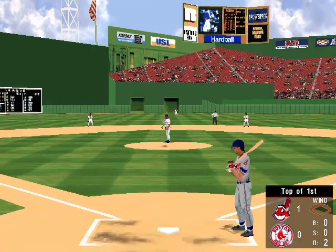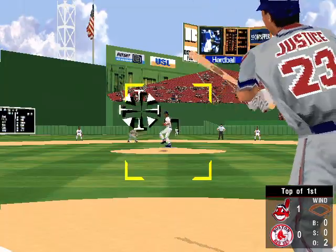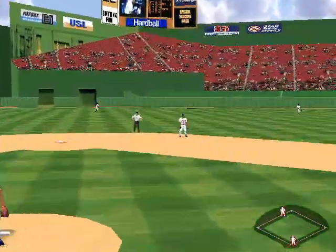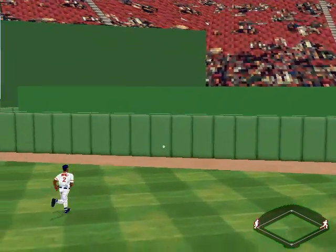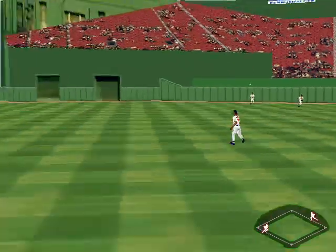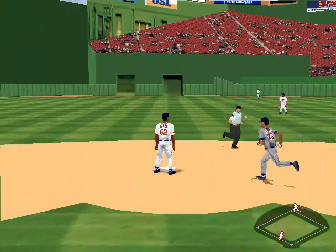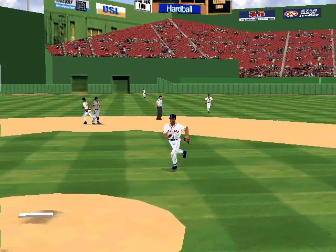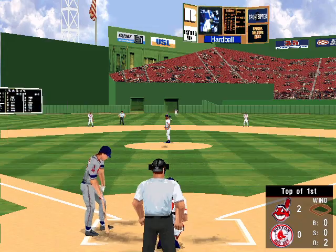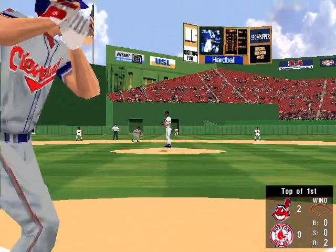Now up, number 23, David Justice. High fly ball to right center. Damon Buford gets it. Jim Thome comes in to score. That makes the score 2-0 here in the first half of the first. A one-run double.